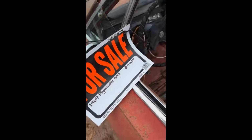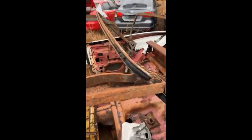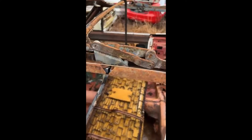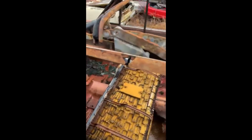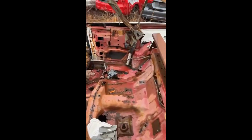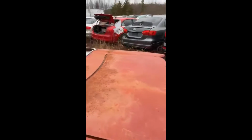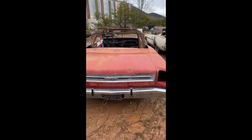69 GTX convertible, $7,800. The frame for the top is here. I don't know enough about the convertible tops to say how complete the frame is, but it appears to be complete to me, and it does appear to be restorable. If anything, it would be nice to have all the pieces, get them blasted, and then try to come up with a way to have everything machined and make repop parts. That would be interesting. GTX convertible.